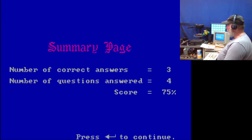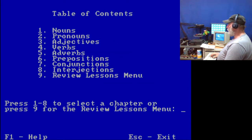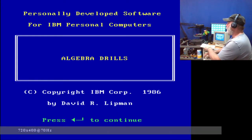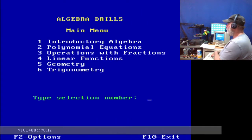Isn't that cool? And the sound. I need to get to where I can pipe this sound through and capture it as well. But there's all sorts of things to learn there. Do I want to do algebra on a Friday night? Okay, Algebra Drills by David R. Lippman. And let's look at geometry.